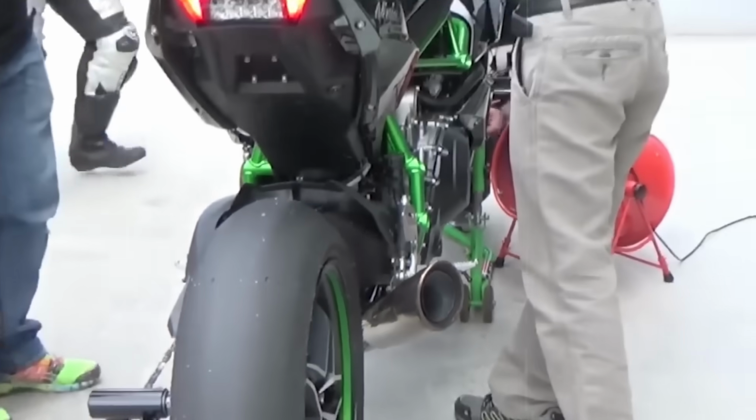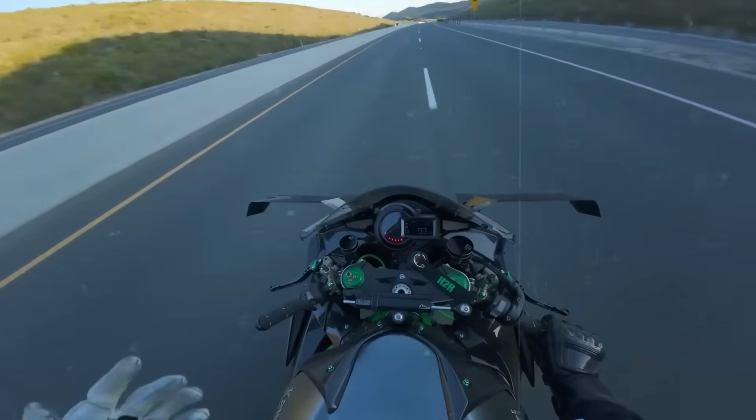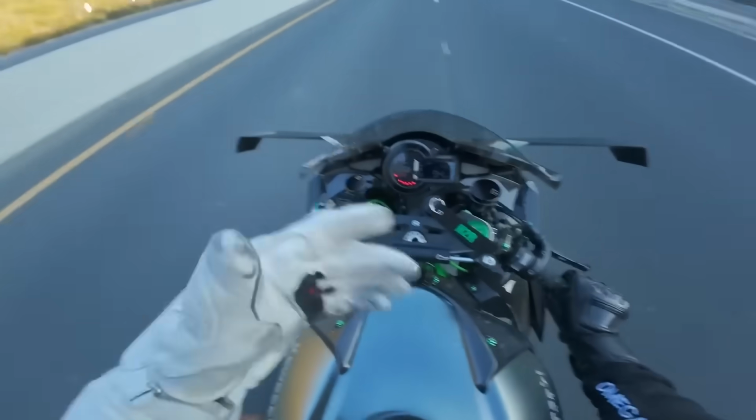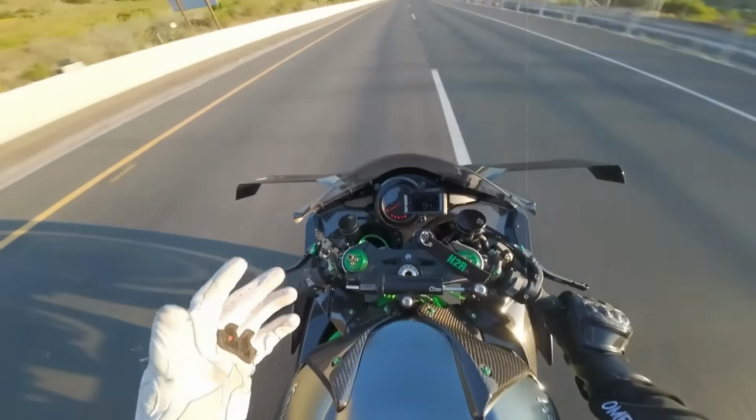You may have money to buy it now, not enough money to fix it later. This bike does not belong anywhere. Firstly, it is too fast for a public road. Secondly, it is too loud. Lastly, you will eventually off yourself with it.